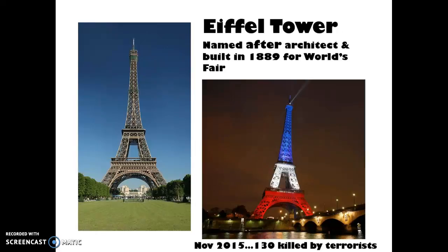Since then, they have a lot of laws that no buildings can be constructed taller than this. So it is the tallest structure. Now, there were buildings before that law went into effect that are taller, but no longer can you build something like that, and this is going to be the tallest. Other things that have happened, obviously in 2015, they lit it up differently in the colors of the French flag, because of the 130 people that were killed by terrorists. They were also victim to Charlie Hebdo, or Charlie Hebdo was victim to terrorism as well.